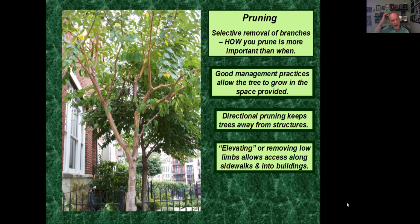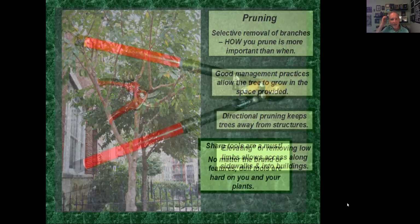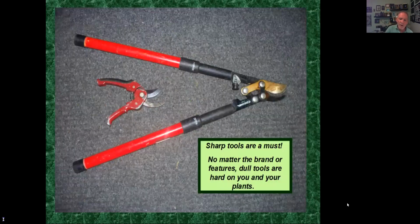So pruning, how are we going to work on pruning? To prune, first things first, we've got to have the right tools. Those are the two most common tools I use. They must be sharp. I would normally do a demonstration on how to sharpen these tools, but it's really tough to do over video. It really has to be done in person. But what you want to do is sharpen these like scissors. They're called bypass pruners, but you sharpen them like scissors.